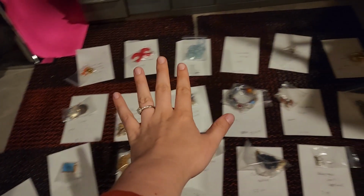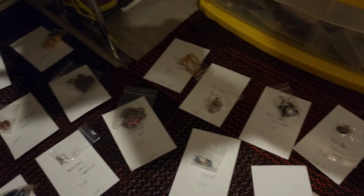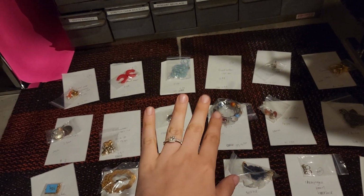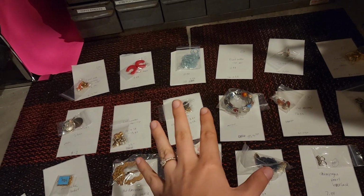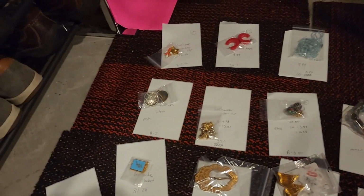Okay, so do you see all the orders here? There they are, and my coffee. Woo. Okay, so there is a lot going on here. I need to get those. So I'm gonna move this over here so I can get that.